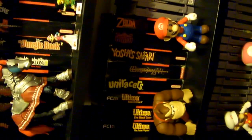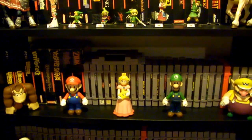Now, my SNES games... Have you ever tried opening one of these cardboard boxes without damaging them? Insane. So difficult to do. Very, very frustrating. You damage them. I don't really want to do it. So I display all my games. I take them out of the box, and that's where they are there. But I'm going to talk about my figurines a little bit quickly.